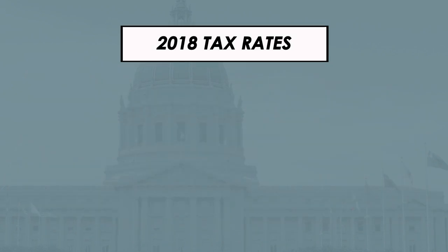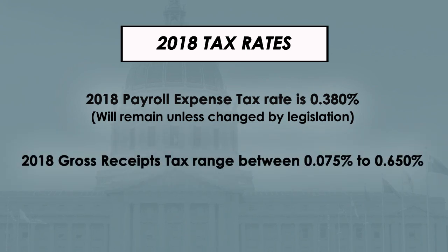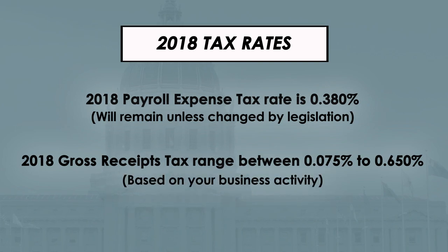The payroll expense tax rate for 2018 is 0.380%. This year, the gross receipts adjustment factor is now at 100%. This means the gross receipt tax range is between 0.075% to 0.650%. The filing will identify your gross receipts tax rate based on your business activity.